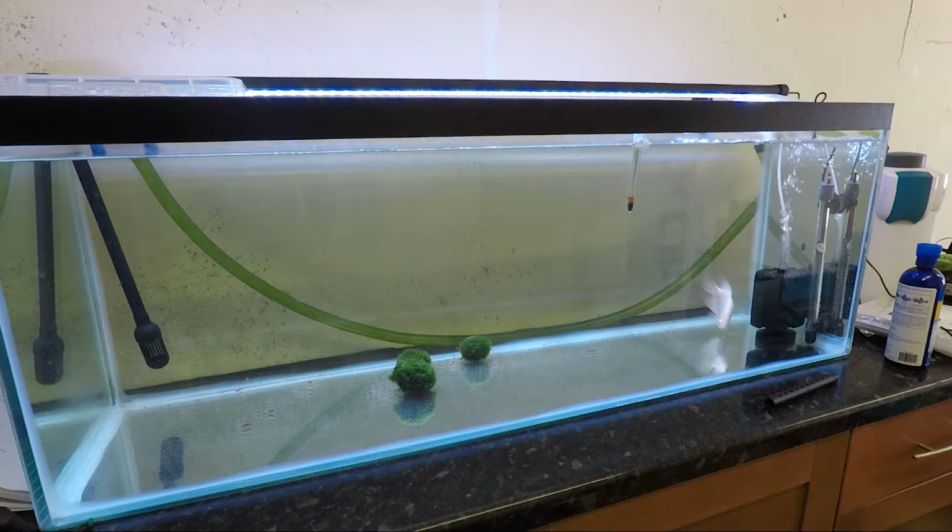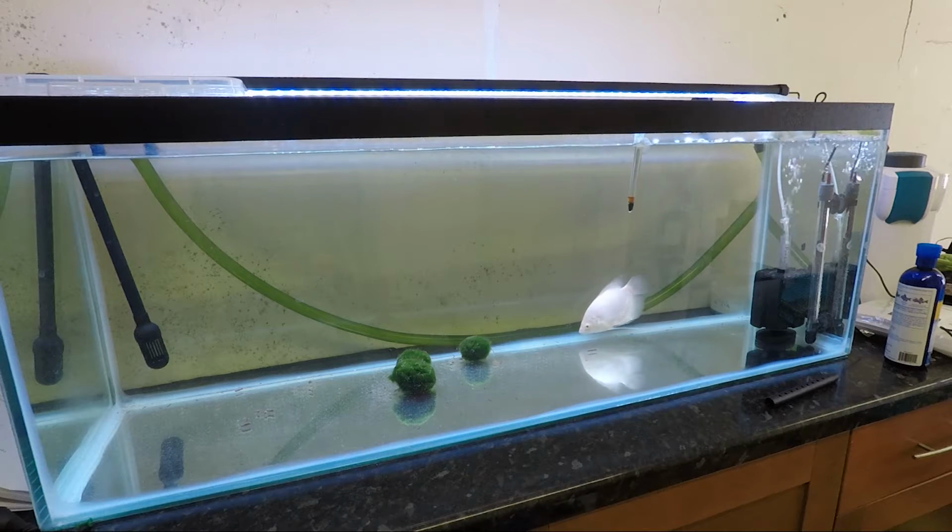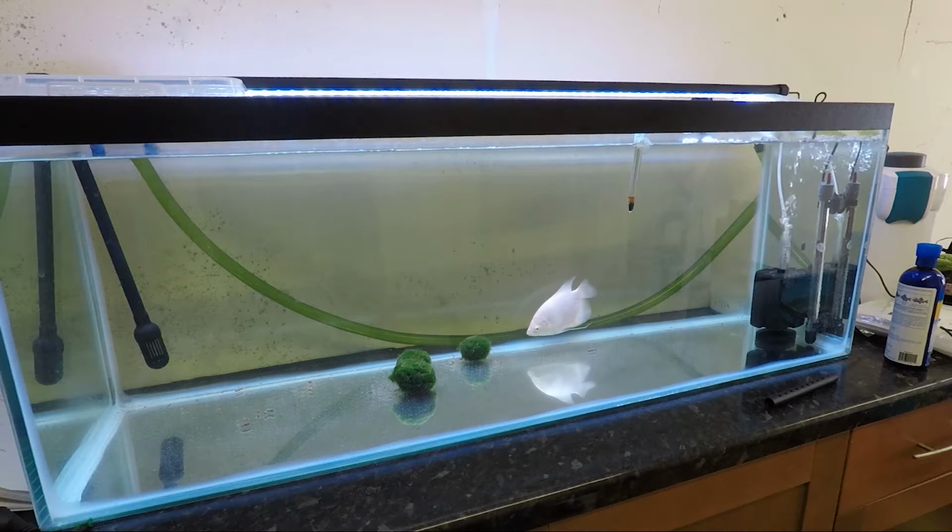When it comes to how often to feed these fish, once they're around this size, you really don't have to feed them daily. These things can go a day or two without eating any food, and they'll be completely fine.